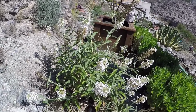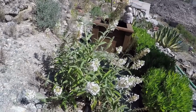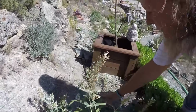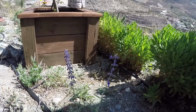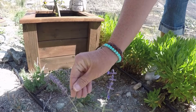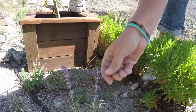Love it, yeah. That's a cutting that I took. Most of the buddleias are cuttings. And then you've got a little Russian sage hiding around this bit. That's a cutting from a neighbour's garden. Has it got a smell to it, a scent? Don't know really. Yeah, it does smell like a sage. Definitely, yeah. Quite little leaf.